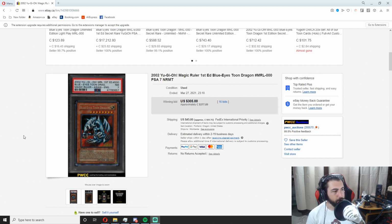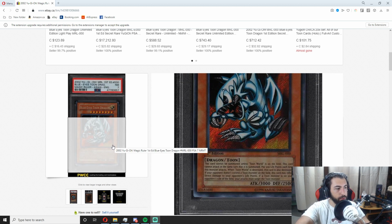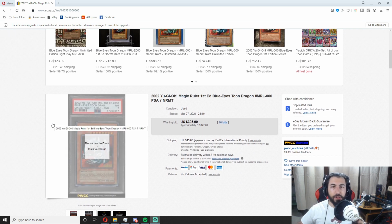These cards, it's harder to find rare vintage cards, and they actually had to change Magic Ruler. So the first printing, fun fact, guys. The first printing of this set was called Magic Ruler. So all the first edition cards in their code, like you'll see here in the card, it'll say MRL000, so Magic Ruler. When they reprinted it and it was the unlimited version, it became Spell Ruler because they didn't want to compete with Magic. So fun fact for those of you who didn't know.